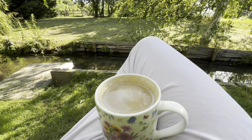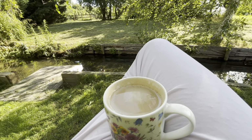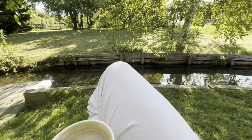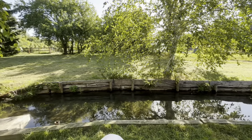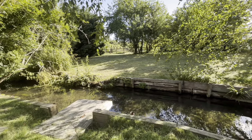Don't mind me, I'm just sitting here in my pyjamas having my morning coffee by the stream, my favourite peaceful little spot in the garden. I do feel so lucky that I get to enjoy this view every day and all the wonders it brings, all my little nature's visitors.